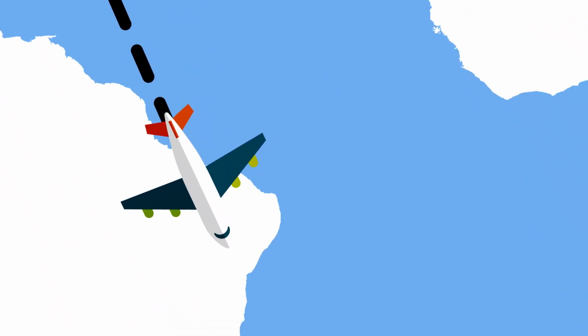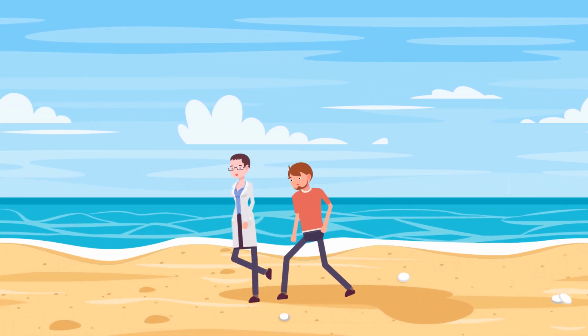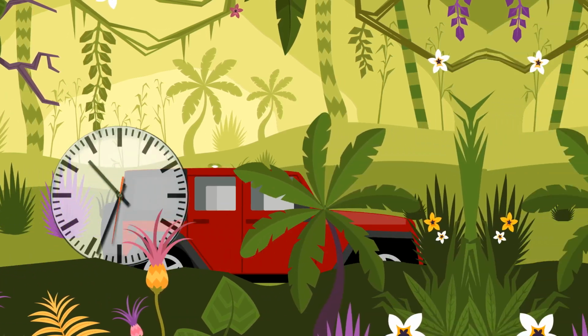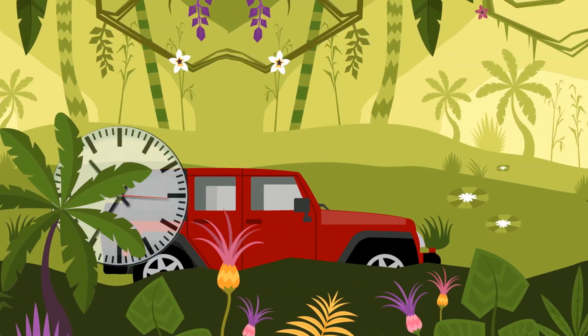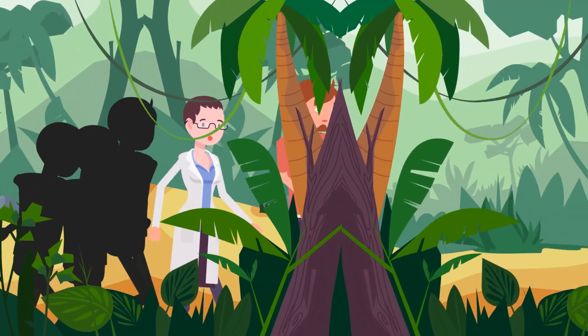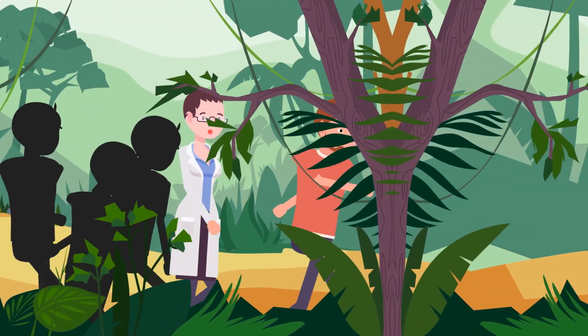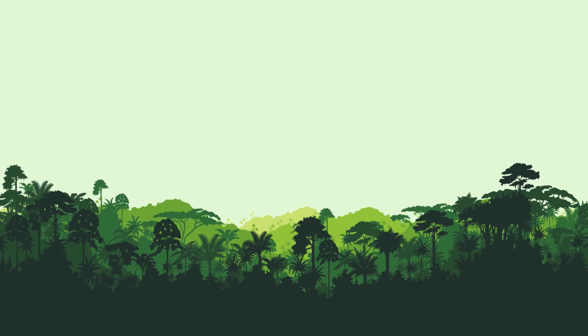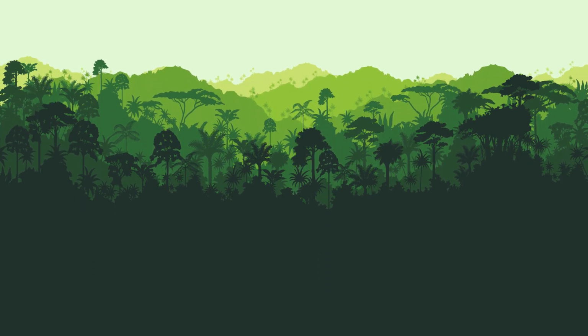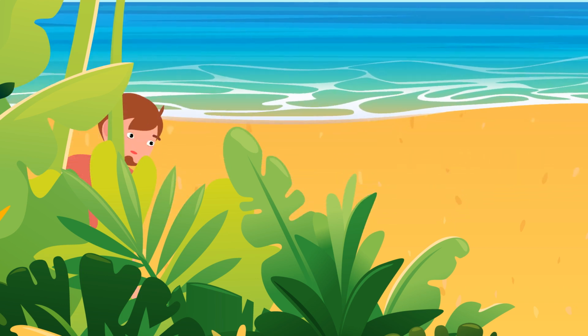You land on a small island, and a guide ushers you to a jeep waiting nearby. For several hours, you and other scientists drive through the hot jungle. The road ends, and you continue your journey along a narrow path. You notice that the further you go, the quieter it gets. The birds don't sing, not even the leaves on the trees rustle. The jungle finally ends, and you find yourself on the coast.